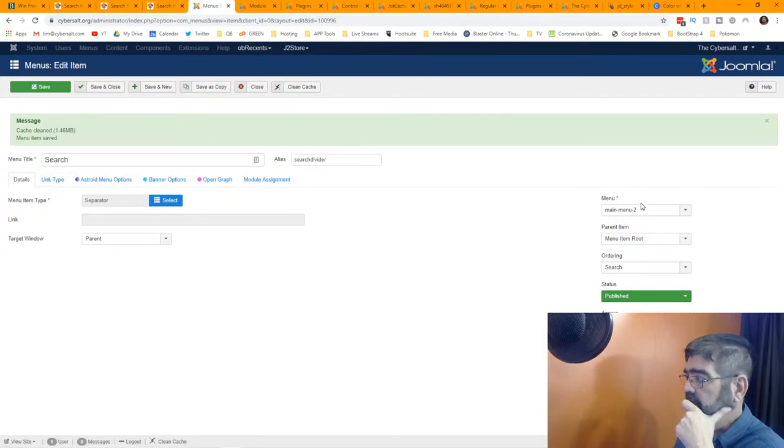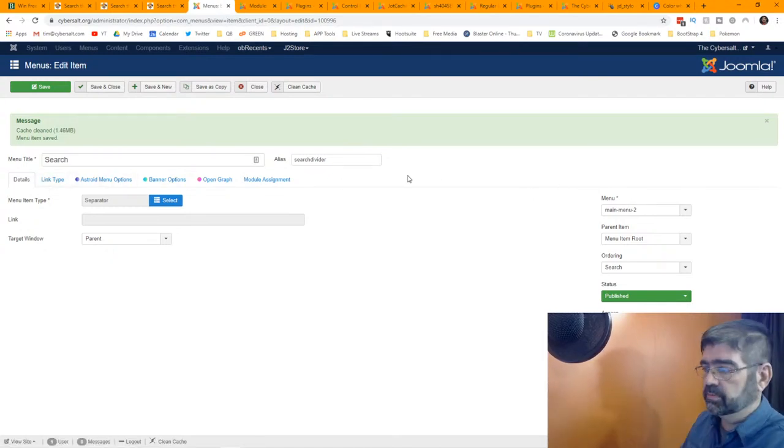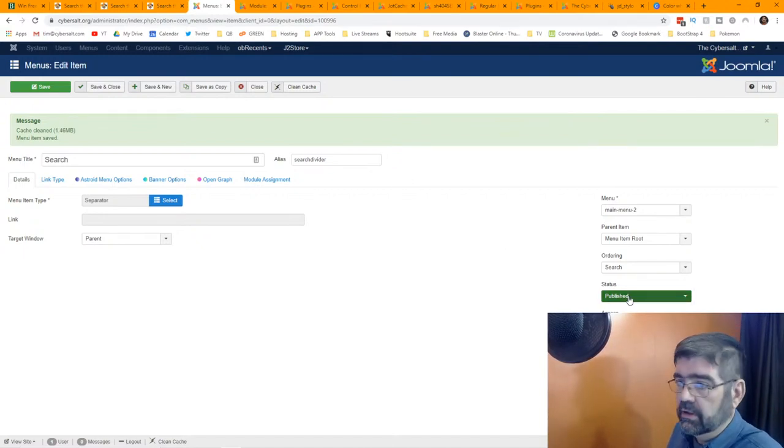For now, that's a good idea to put the search box in a module there. I like that. For now, let's unpublish the search menu.